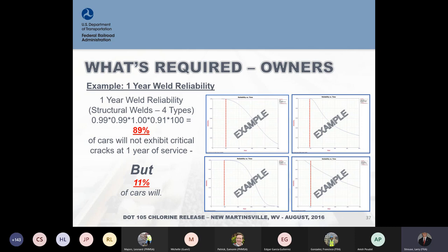No failures were recorded in any of the collected data, as well as the suspensions. Remember, reliability covers not just the failed locations, but suspension data as well. Suspension means no failures. And then the lower right graph is a reliability of approximately 0.91 at a 1 year interval. So multiplied together, multiplied by 100 after that, gives us what? An 89% reliability that none of those welds will fail at a 1 year time period.